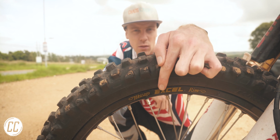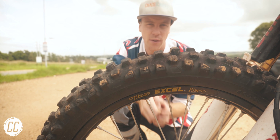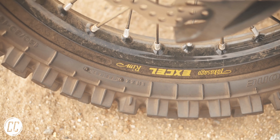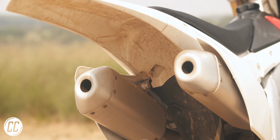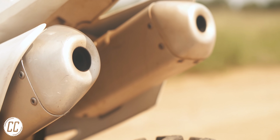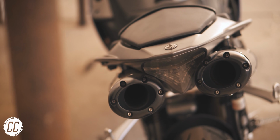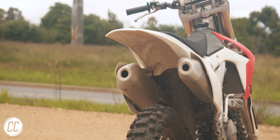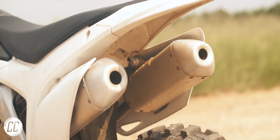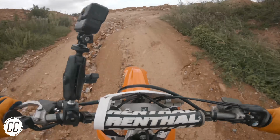It also has Excel rims, laced to what I believe are the stock hubs. But the black rims do look far cleaner than the silver ones that come stock. Ultimately, the main reason I wanted a Honda, after mocking Hondas for years, is for those sexy twin exhausts, which remind me of my old R1. They're louder than you'd expect, but not offensive when doing naughty things in places you probably shouldn't be.